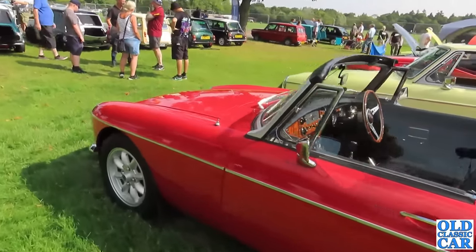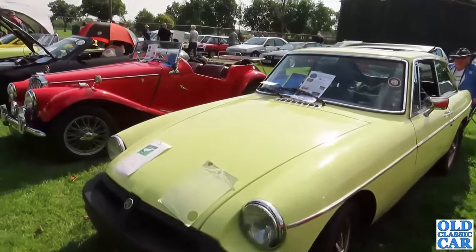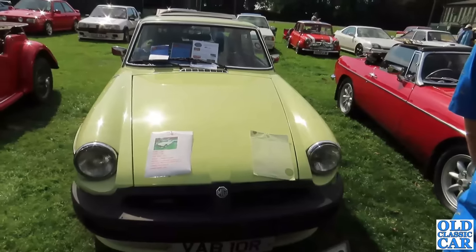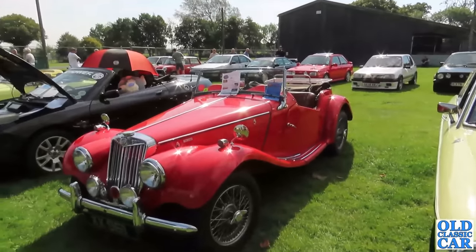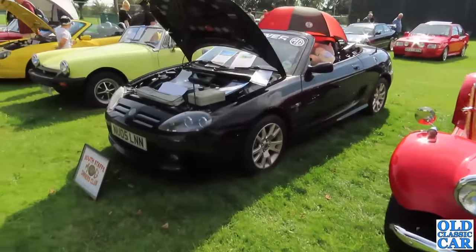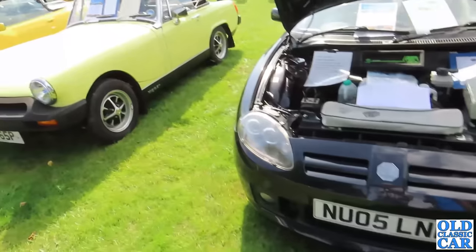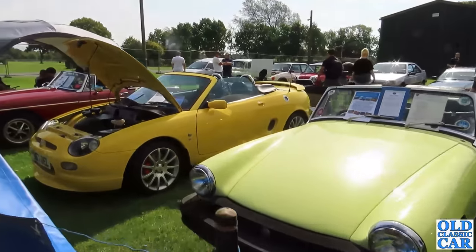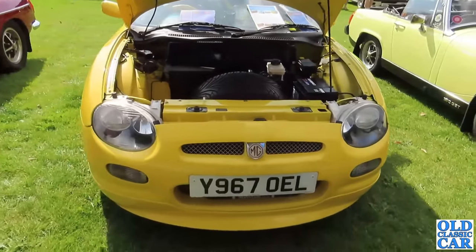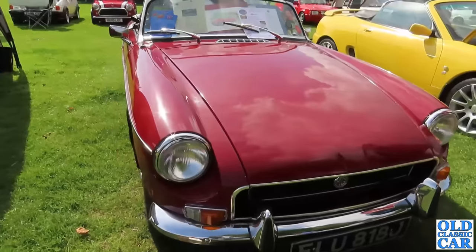More classic MGs here. Nice Mini Light wheels, just like the ones on Dad's MGB GT. Talking of GTs, we've got a rubber bumper GT here. Actually, most of these were at the Eccleshall Show. Oh, were these there? Yes, the South Staffs MG Club. We were at the Eccleshall Show yesterday, which was a one day show. This club were there. Absolutely nice.